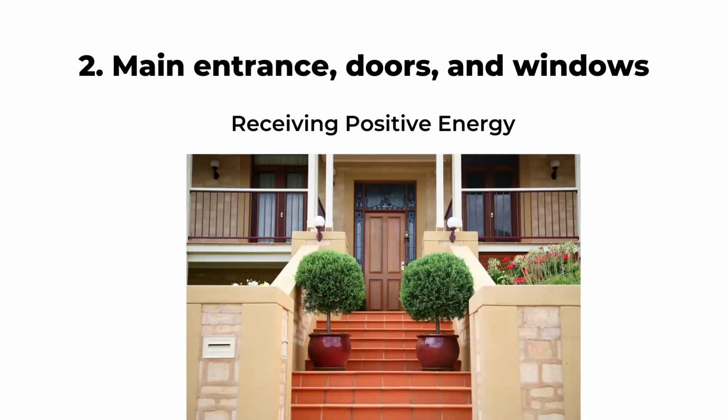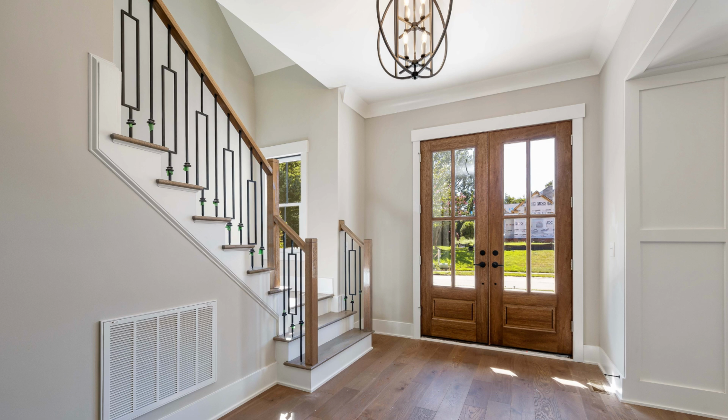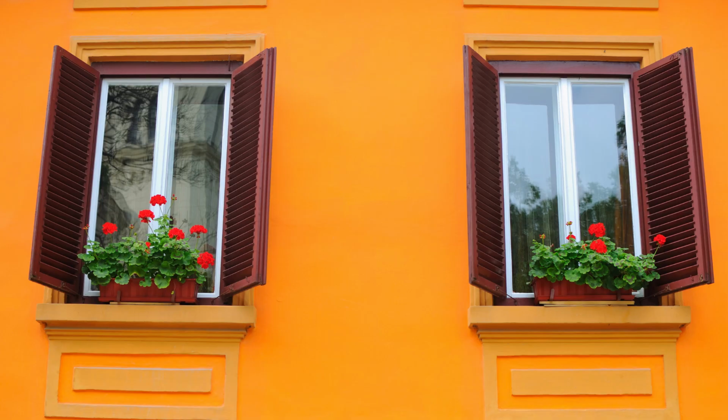the house. That's why it's important to look at the feng shui of your entrance and the windows. Those are the openings to receive energy from the nearby environment. We want to make sure the position of the door or windows can receive positive energy from outside. Maybe you can change the direction of the door to block unwanted views, or you can add a wind chime or some moving garden ornament to increase the energy in front of your house.